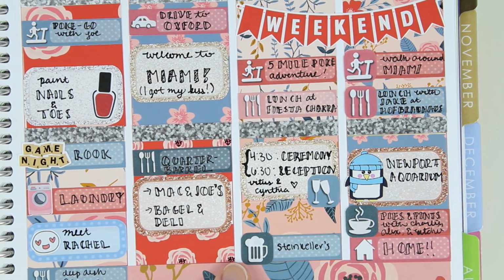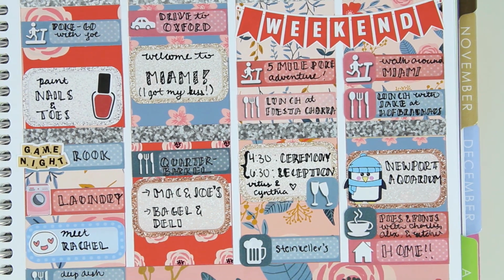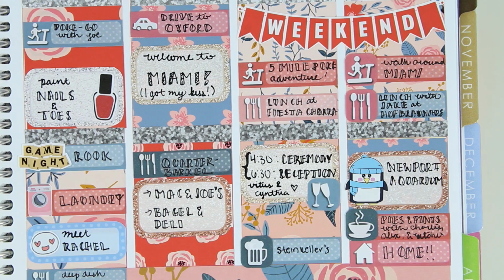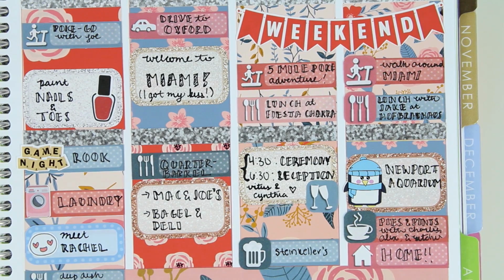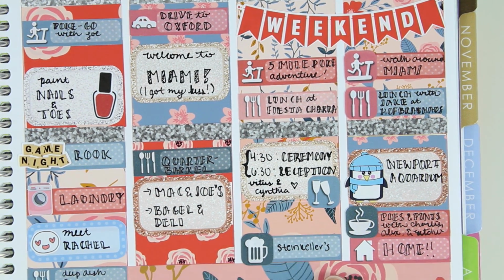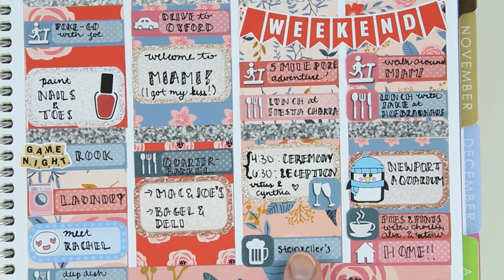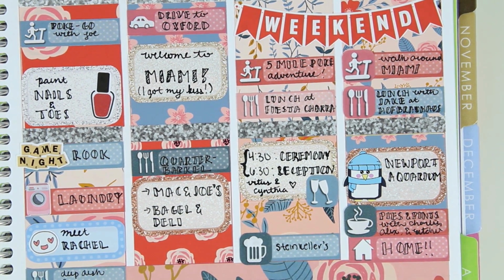And then after the wedding, Joe and I went to Steinkeller's, which is a really cool German bar in Oxford. There's a lot of German beers that they're the only place in the US that has on tap. You can go buy them in a store, but I'm sure with craft beer and uncommon beers becoming more popular, that'll be fewer and fewer beers. But for a long time, their claim to fame was they were the only bar in the US that had certain things on tap.